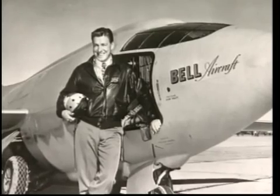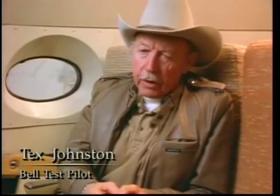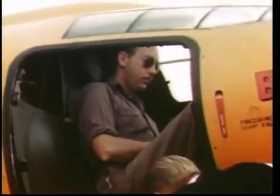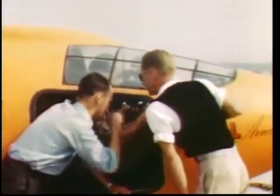The military wasn't real happy with the data that we were getting, and I was chief pilot at that point for Bell Aircraft, so I went to Muroc and flew the airplane. Although he hadn't flown the X-1, Tex Johnston knew it well in theory, having been involved in consultation on the cockpit layout. On April 22, 1947, he climbed into the X-1 and prepared for launch.